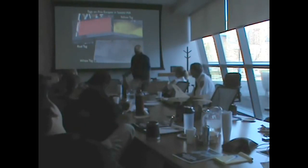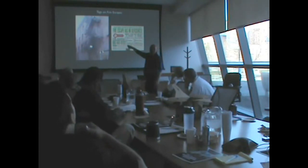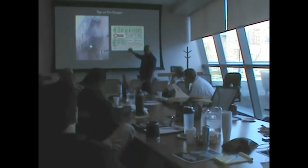But this is what the tags look like. Here's the tags that we designed, basically that you can print out in your office. Laminate yourself. You'll never put up a white one, by the way. Third party only. Got it? But you put up yellows and reds. We put up yellows and reds because after an inspection we're supposed to leave a tag, yellow or red.